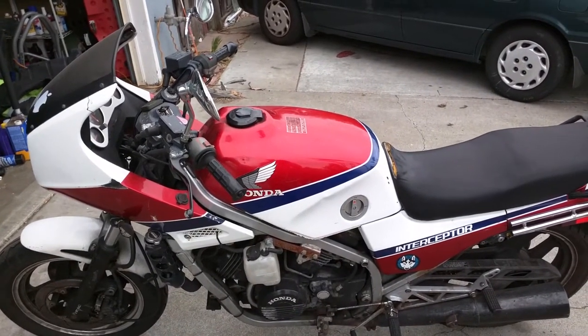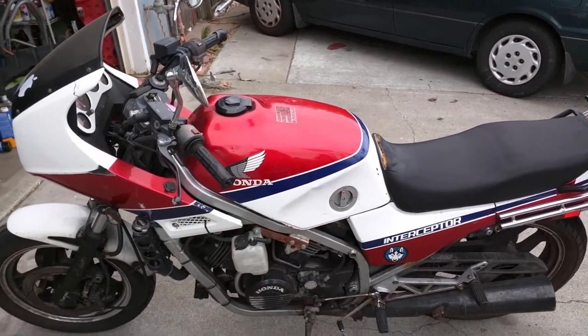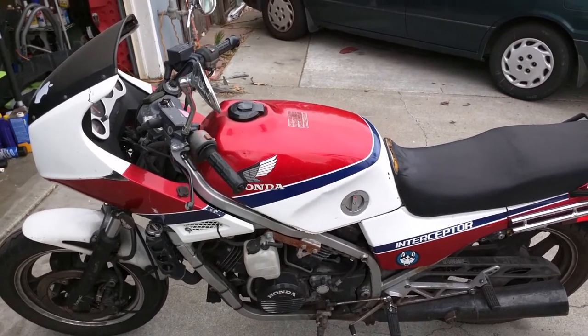This is our 1985 Honda VF700F Interceptor, and it is for sale.